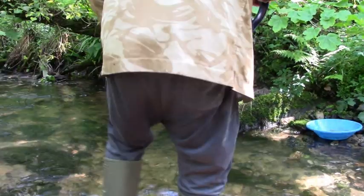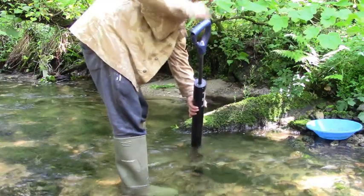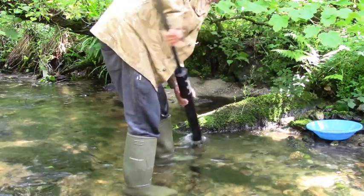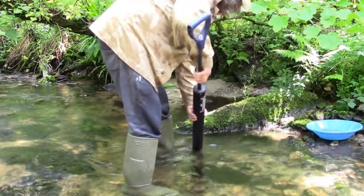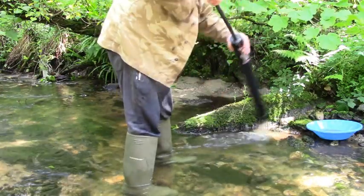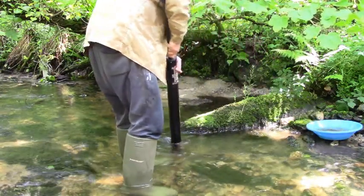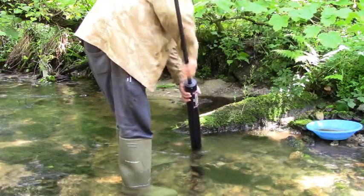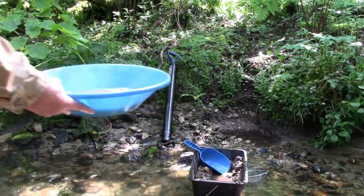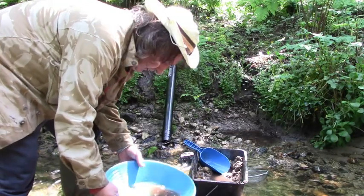Time probably for the pumping. I want to see what's under these rocks here, so I'm going to pump a little bit of this out. What's got caught up underneath. I've got a little bit of material I'm going to try and pan out here.